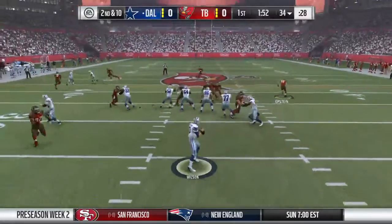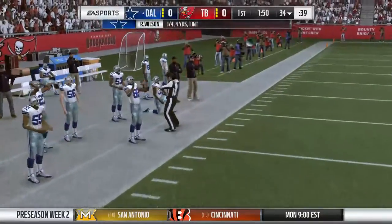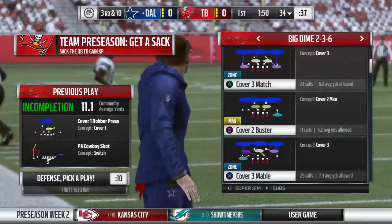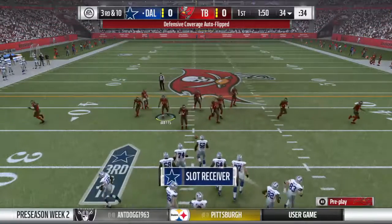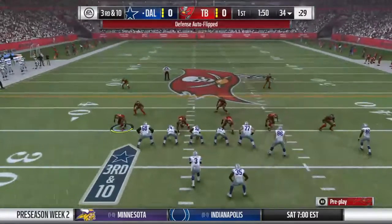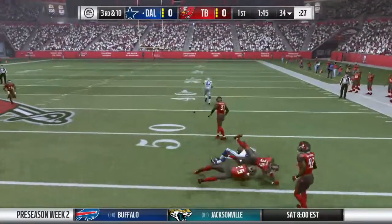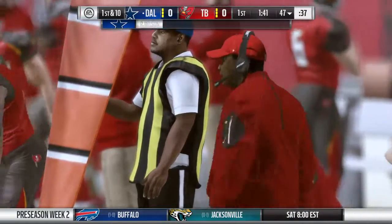Second and 10 now, Wilson. Looking left sideline, incomplete. Now play number 7 of the drive as they're looking at a 3rd and 10. On 3rd down, Wilson. And this time he's got the hook up. It's complete. And they get 14 yards there for a 1st down.